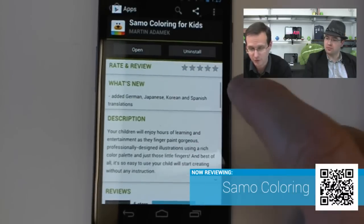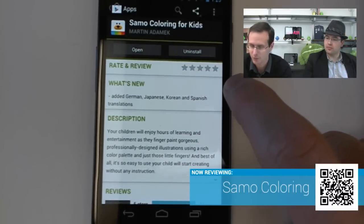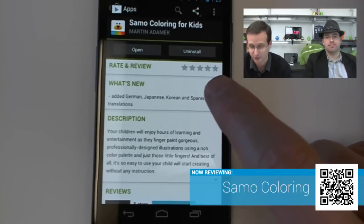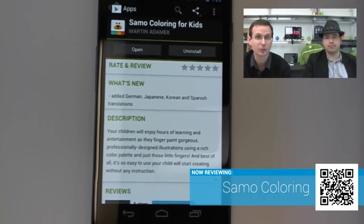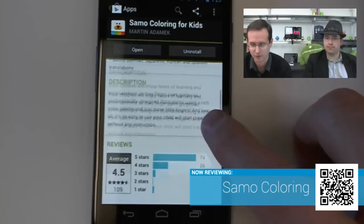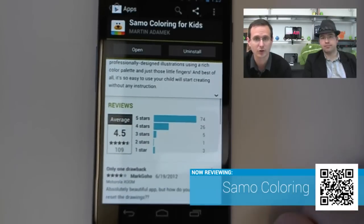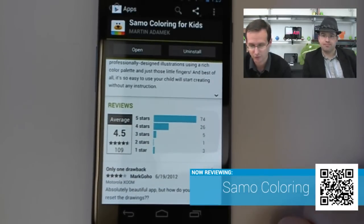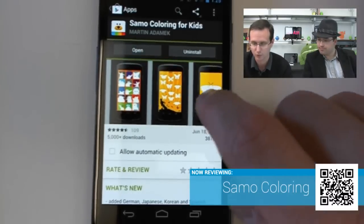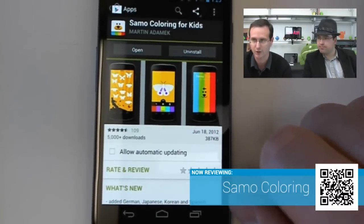No. It's good to see as well it's been translated into German, Japanese, Korean and Spanish. And given that there's not actually a lot of text, that seems like a really good way of being able to create a better experience for your users, make it more discoverable in Google Play at a relatively small cost. And it's very well received looking at its average reviews in market. So well done. Hopefully a few of those tips which we've given you will help to make your app even better.